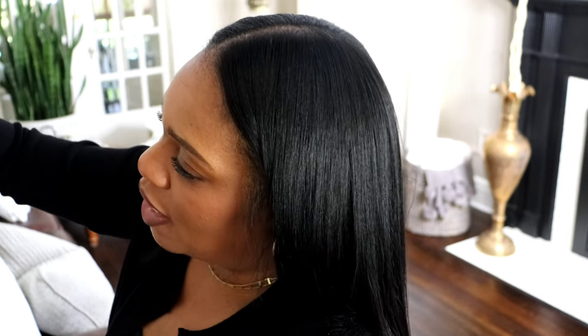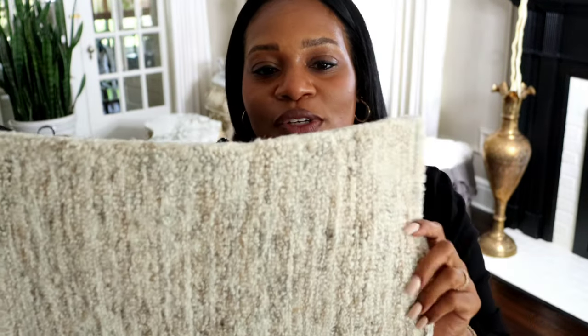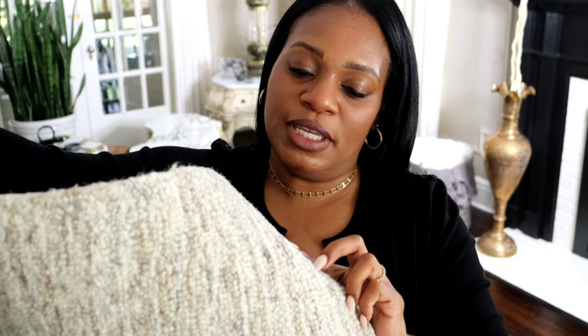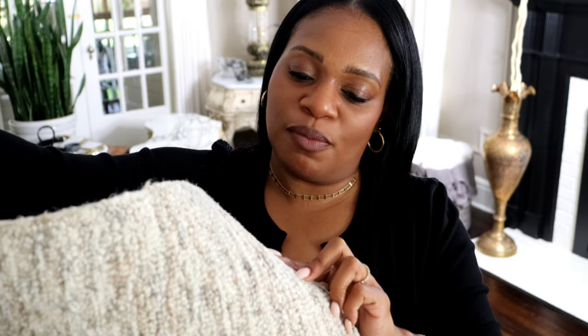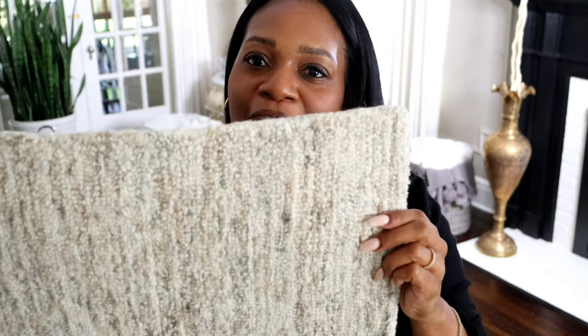Okay, and what else? I think that's it. It's by a company called Nustory. So this is the rug, and as you can see, it's cream. It does have a tinge of brown, like tan, beige, gray. I was here for it.